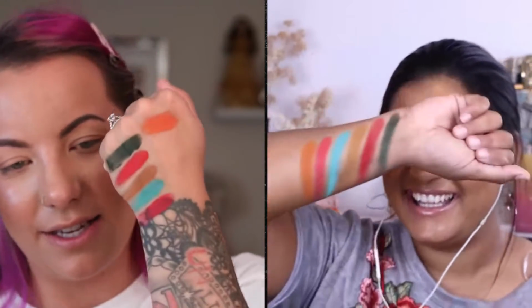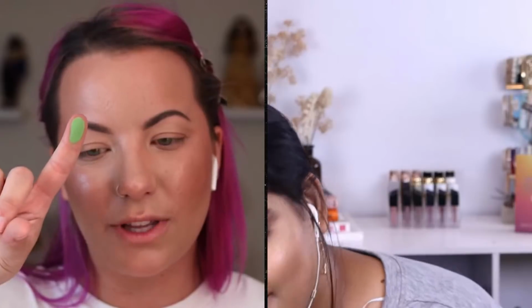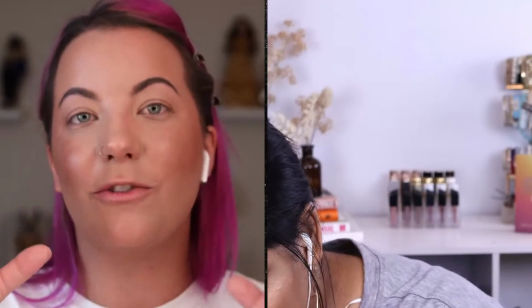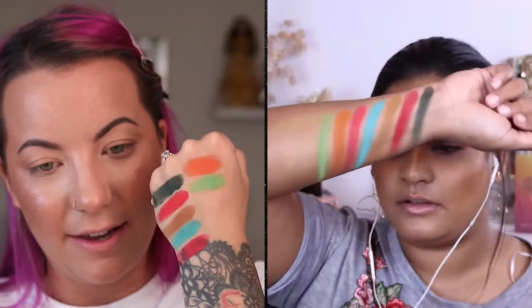Those are always fun. I'll stick to this for now. This will work. Okay, the green, mint leaves. Yep, mint leaves, because I'm one of those people who doesn't really think that swatches tell me everything. They're fun to do, but I've had some amazing shadows that swatch like shit, like Melt Cosmetics, for example. They swatch terrible, but they perform amazing on the eyes.